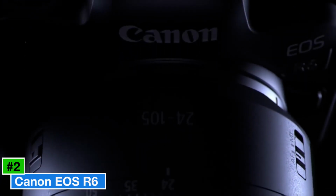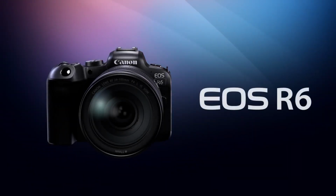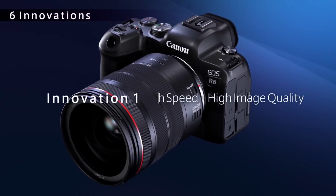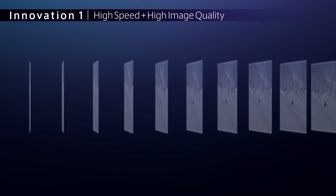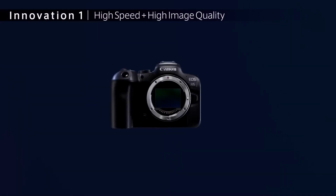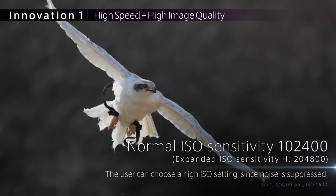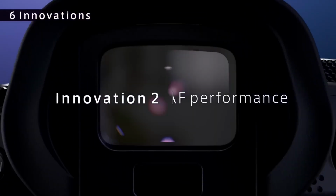Number 2. Canon EOS R6. The Canon EOS R6 is a remarkable full-frame mirrorless camera designed for both photography and videography enthusiasts. It features a 20.1 megapixel CMOS sensor paired with a powerful Digic X image processor, delivering stunning image quality with excellent dynamic range. With a blazing fast continuous shooting speed of up to 12 frames per second using the mechanical shutter and 20 FPS with the silent electronic shutter, it is ideal for capturing fast-moving subjects like sports and wildlife.